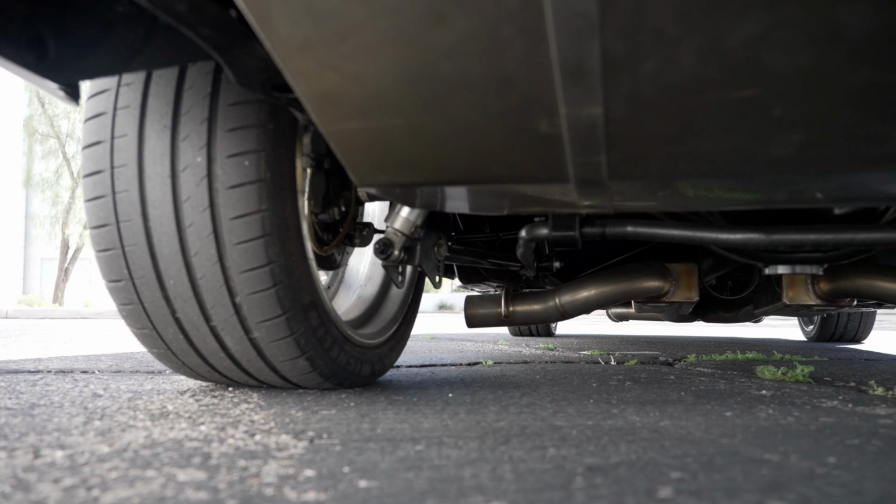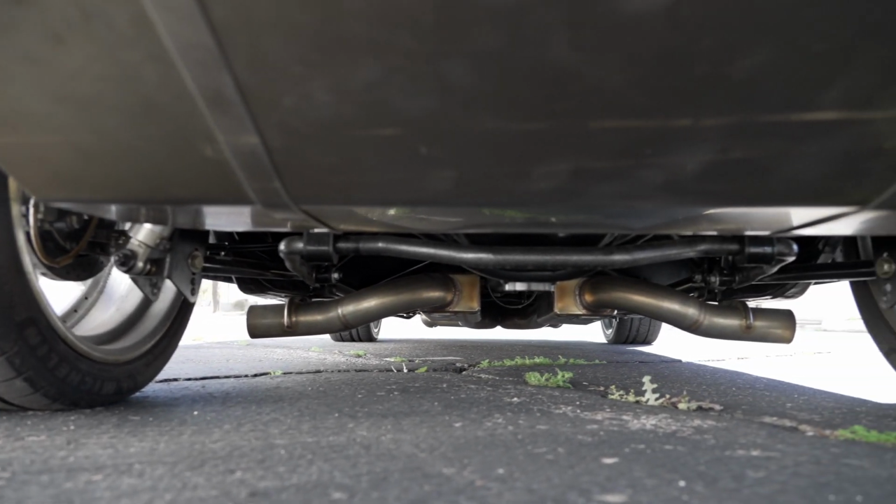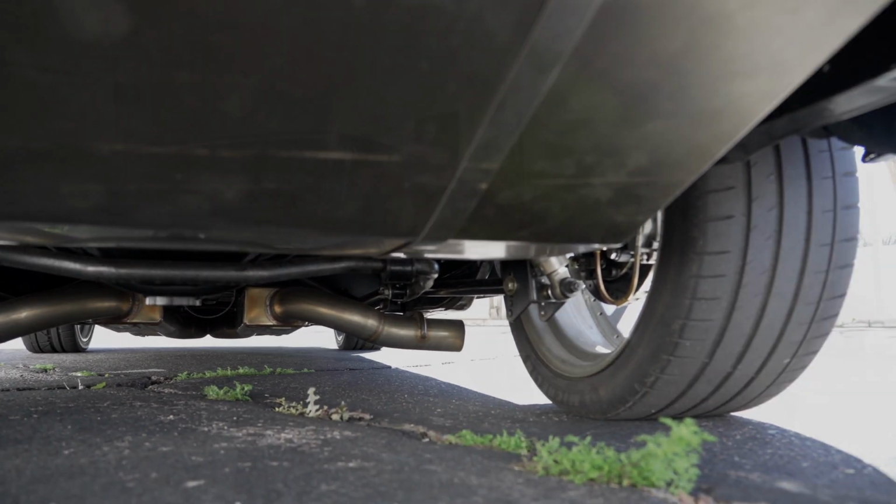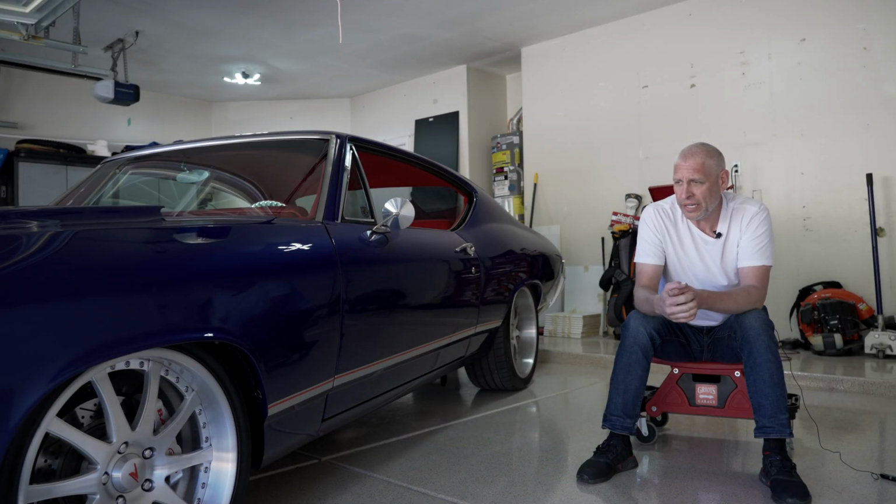I went with the same fully adjustable uppers and lowers in the back as well, but those are through Spohn suspension. That, and then Hellwig was the sway bars front and rear.